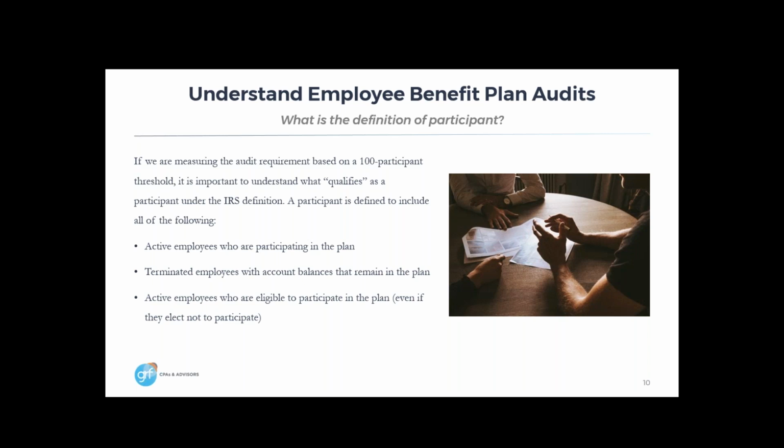So this one is important to understand, and it's an area where we sometimes see plans miscalculate their participant count. So in order to avoid any potential miscounting when it comes to these folks, we recommend and usually see most employers making every effort to get as many eligible employees into the plan as possible.